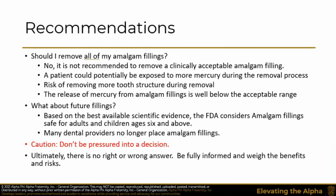So what are my recommendations having said all that? Should I remove all of my amalgam fillings? Well, no, I don't recommend that you remove them just for the sake of removing them, for aesthetic reasons or anything like that. The research shows that you would actually be exposed to more mercury during the removal process than you would with just leaving them in place. The risk of removing more tooth structure is very apparent as well if it doesn't need to be removed. And the release of mercury from amalgam fillings is well below the acceptable range, as I said. So again, we're being exposed to mercury just in the natural environment, and typically it's going to fall well below that range that is considered acceptable.